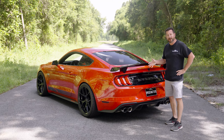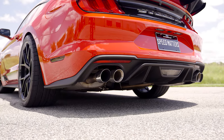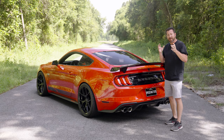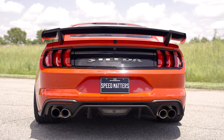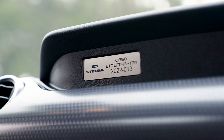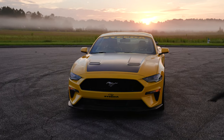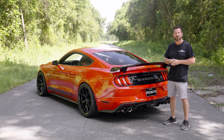Keeping it simple in the rear, we got our Steeda stainless steel 3-inch cat-back exhaust system and our Steeda functional race wing. Another thing we get a lot of questions about is our Steeda rear deck lid. Now, unfortunately, that is limited to serialized vehicles, so you would need to get yourself a Steeda Q500 or a Q850 to get one of these rear deck lids.